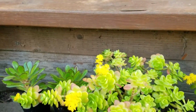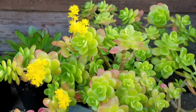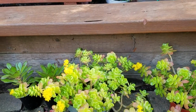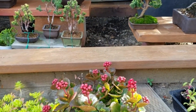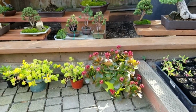And here's a collection of the accent plants. This is a stone crop sedum. It's flowering right now with the yellow flowers. And right next to it is Kalanchoe. It has the red flowers, but right now it's still in bud.